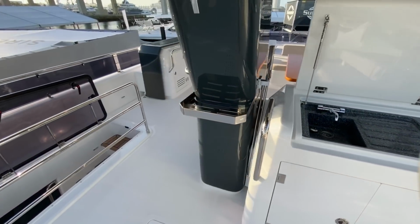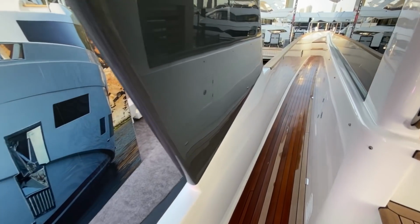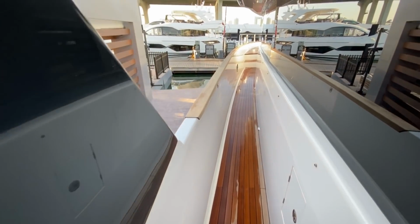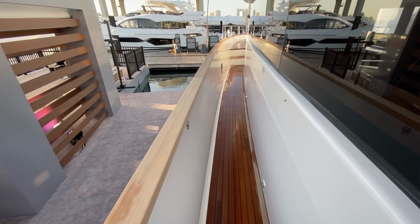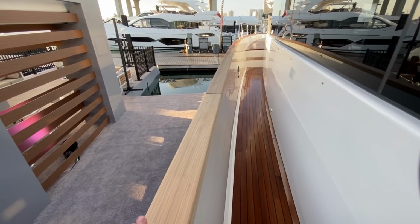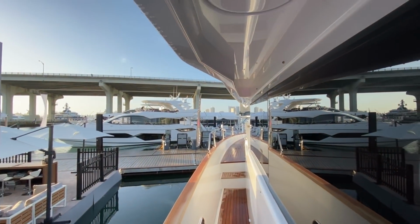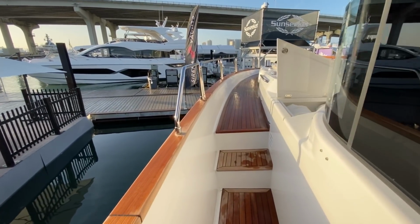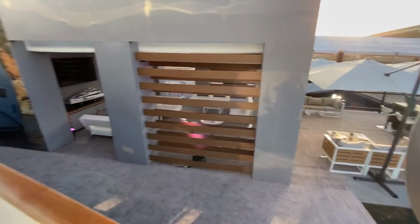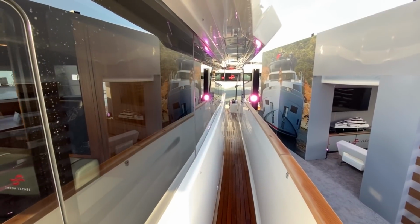Now let's head below and we'll take a look at the bow. The side decks on the SIRENA Yachts are really generous. As you're walking forward, you have wonderful security by these high bulwarks, and I love the covered side decks as well. At night, this boat illuminates beautifully with the lights that are underneath here.